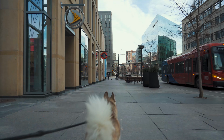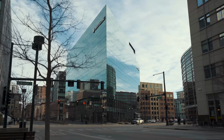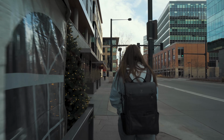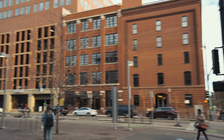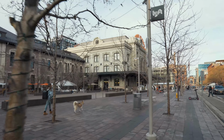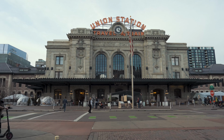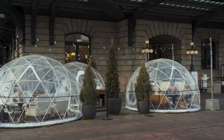After checking out the views on the Millennium Bridge and snapping some Instagram pictures, venture straight into the city and take a left at Wynkoop Street for Union Station, or keep venturing straight for 16th Street. Union Station is always a cool place to check out. Like everything during the COVID era, it looks a little different and tends to not be as cool, unfortunately.